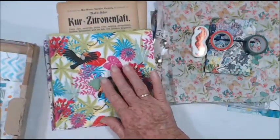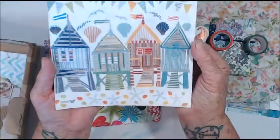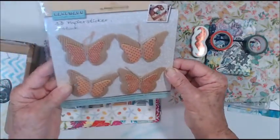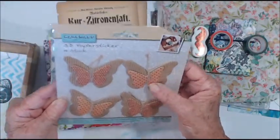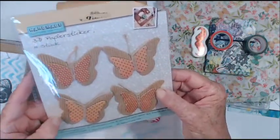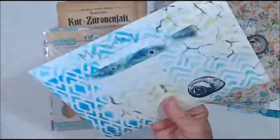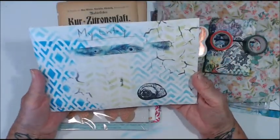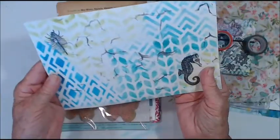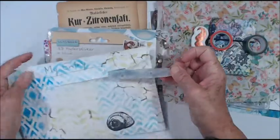That's bright and lovely. I'm not sure what they're called. Beach houses. Oh, cool. Oh, these are lovely. 3D paper stickers. They're awesome. Thank you so much. My entry. Oh, wow. That is gorgeous. It's just fabulous. Thank you so much, Almut. I'm just blown away.